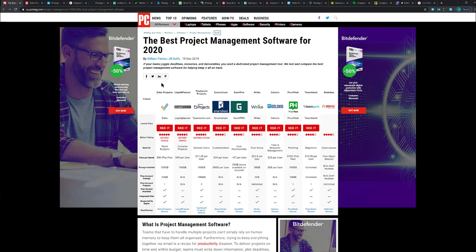these are the best software according to whoever has reviewed this, William Fenton and Jill Duffy. They figured out that these are the best project management tools available in 2020. You can do your own Google research, by the way. You'll find similar software repeating again and again in most of the research.